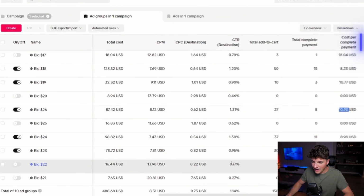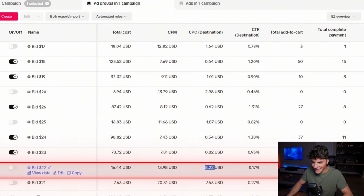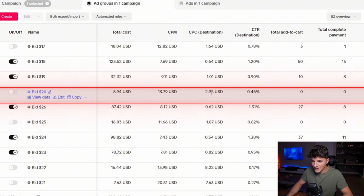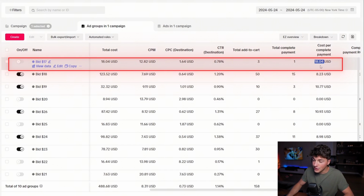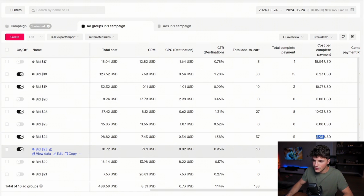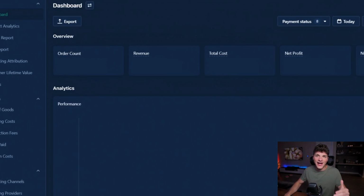Now, these other ad groups I shut off because this one had a $7 cost per click, $8 cost per click, $1.87 cost per click, $2.98 cost per click. They just weren't getting enough traffic. And then I turned off this top one because the cost per complete payment was substantially higher than the rest. So I just shut it off so our budget would allocate towards these other ad groups that were much more profitable. And real quick, let's do a quick profit reveal.